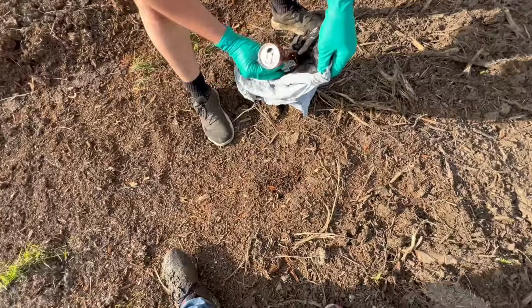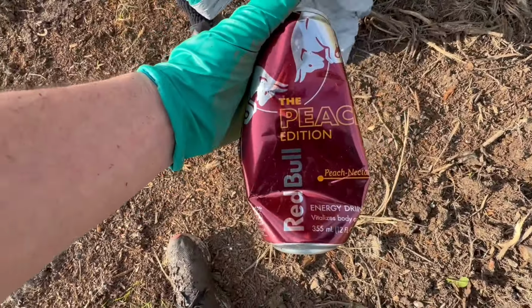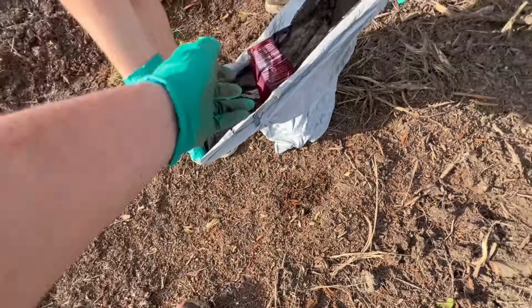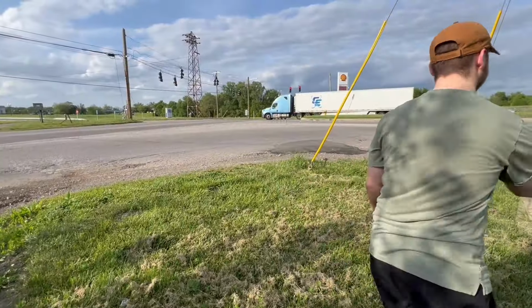But yeah, we got peach Red Bull. Look at that. That's a rare one. I've never seen one like this before. Red Bulls in general, we tend to find, but not anything like that. That's an exclusive.